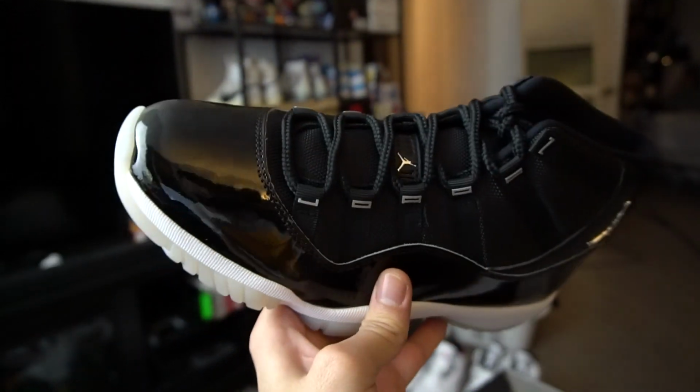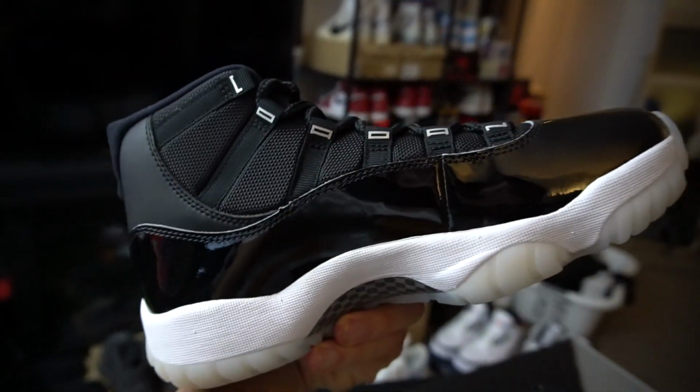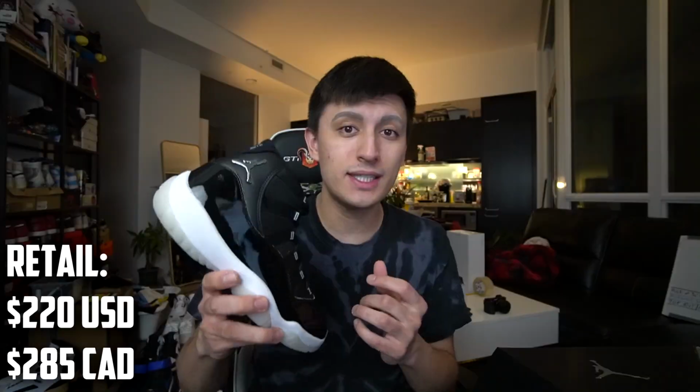So the Air Jordan 11 Jubilee has gotten both a lot of love and a lot of hate. So let's talk about the love first. This is a simple black and white Air Jordan 11. And when you're talking about paying 220 US or 285 Canadian, that is a pricey sneaker.